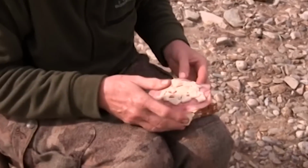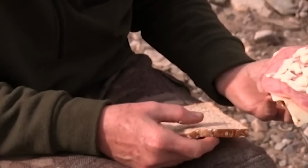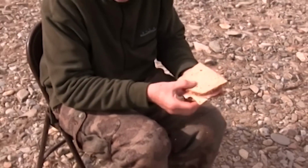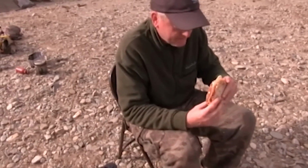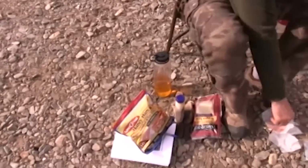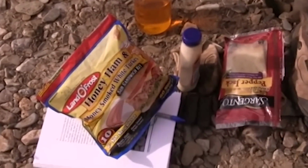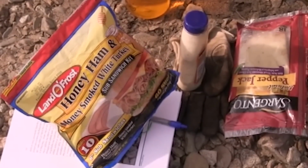This right here is river lunch. You got your cheese, you got your ham, mayo, fresh baked bread we made this morning. Packed with energy. All on a sesame seed bun.